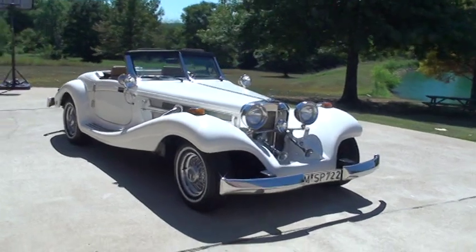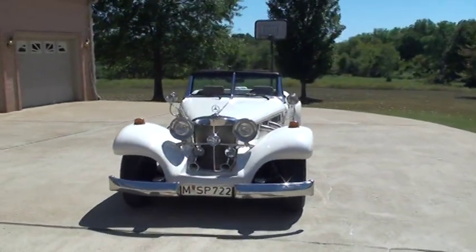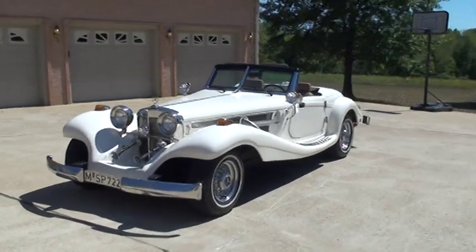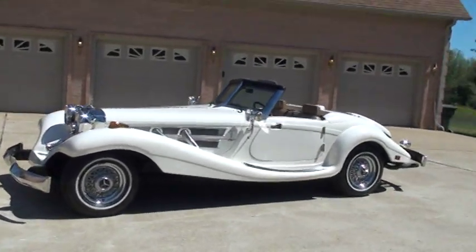It's a very unique 1934 Mercedes 500K Heritage. It's a full-size replica, 17 feet long. Beautiful car with only 7,700 miles. It was built in 1991.